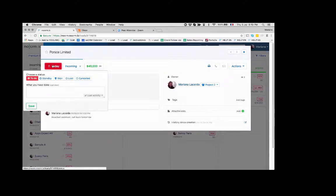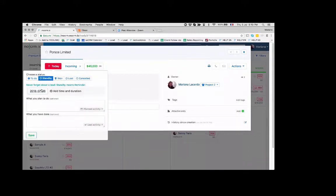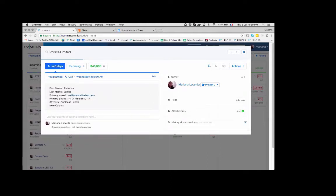And then there's the status loop, and the idea is whenever you're done doing whatever it is that you had to do, you change the lead to standby and you add a reminder for the next action so that you don't forget to do whatever you have to do in the future. And it also synchronizes with your calendar and so on. You can plan a specific activity. For example, I need to call this person. I just defined that I need to call them on the 11th of July at 9:30 a.m. And I save this and it goes to standby. Then it goes back to my to-do list and so on.